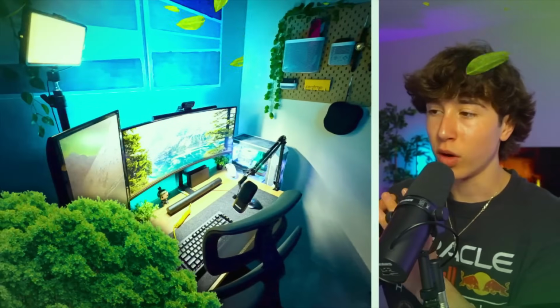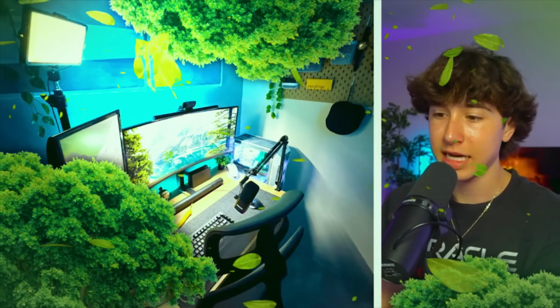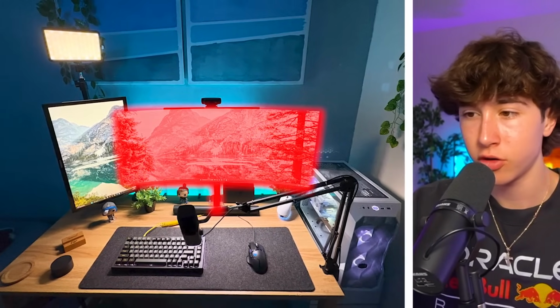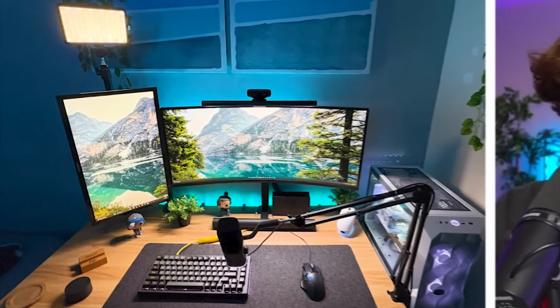Now, Daniel has a completely different vibe going on here, but I actually really like it. It has way more of a nature vibe to it and less kind of gamery. It looks more like a productivity setup. We have an ultrawide monitor, probably 34 inches, and a smaller one on the side. Everything here is still very, very clean. I actually really like how unique this is because you don't really see many setups like this.